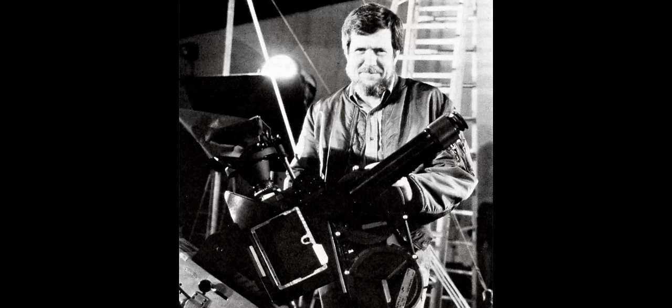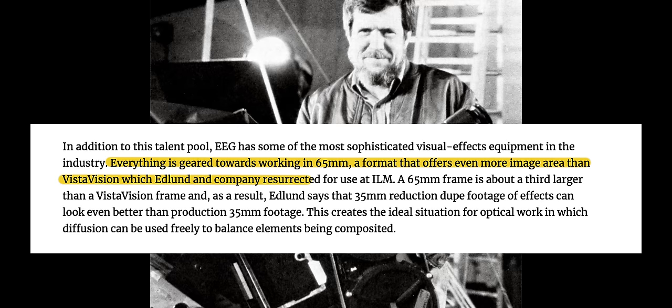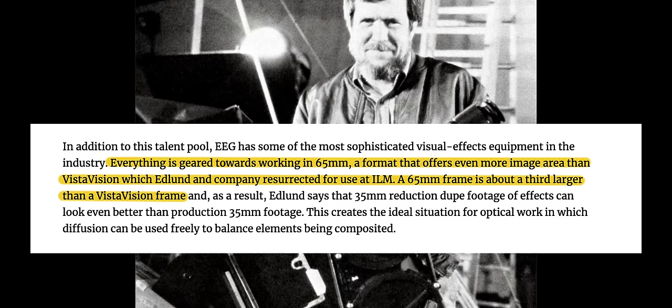Using the larger 65mm film in this process means much more detail to work from, and less generational quality loss during the printing process. Ultimately, these 65mm effect shots would be finished onto 35mm to use with the rest of the footage.